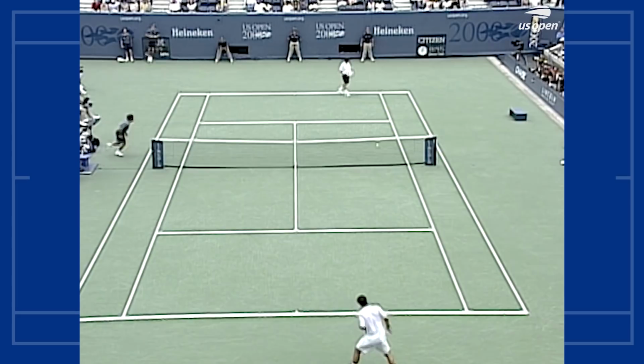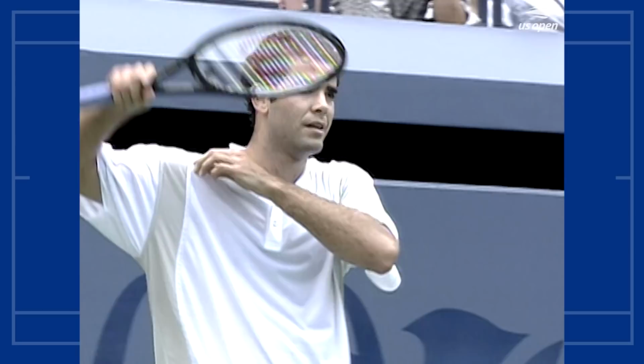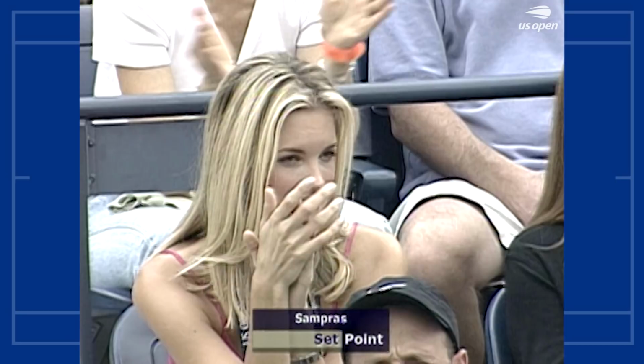Sampras with a break point and a set point.